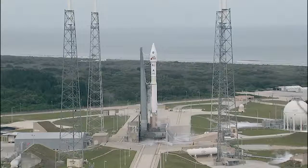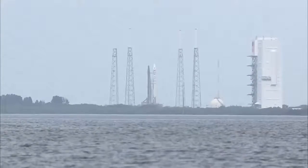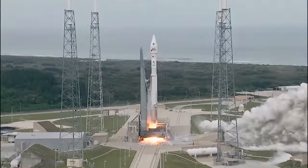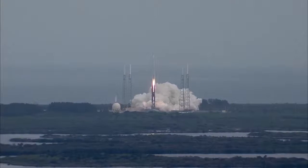T-minus 10, 9, 8, 7, 6, 5, 4, 3, 2, 1. Main engine start, ignition, and liftoff of the Atlas V with MAVEN, looking for clues about the evolution of Mars through its atmosphere.